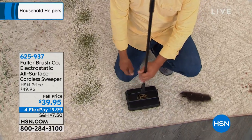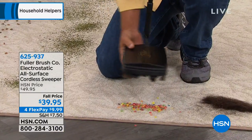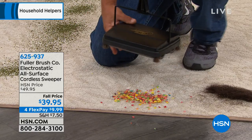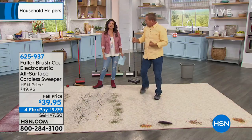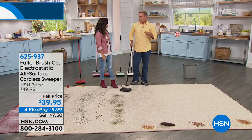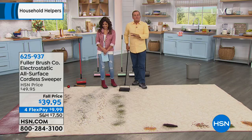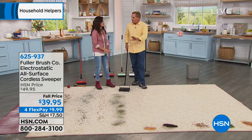But I'll tell you, it doesn't matter what's on your carpet. All you do is roll the sweeper over the top. It cleans perfectly each and every time, and there's no noise. There's no motor. So if the baby's sleeping, I mean, let's face it, if we've got kids... Listen, I remember what it was like. The kids are sleeping. That's the only time in your day you have to do the cleanup, right?